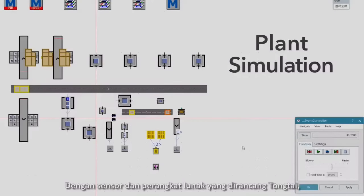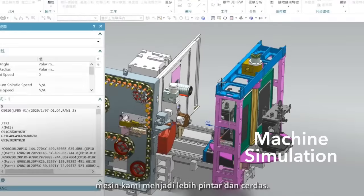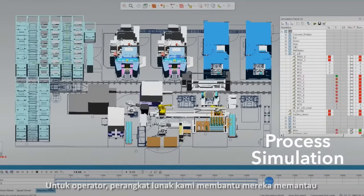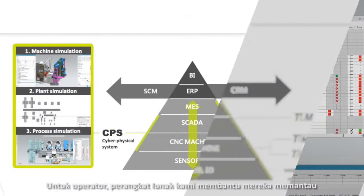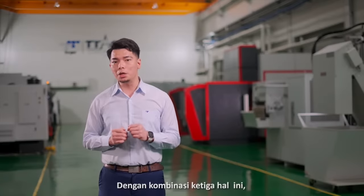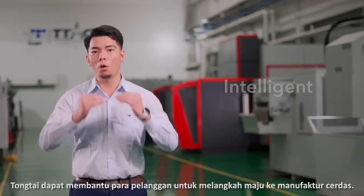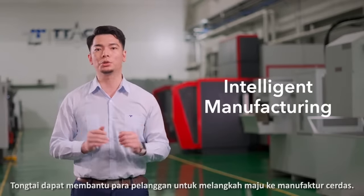With the TONGTAI design sensors and software, our machine becomes smarter and intelligent. For operator, our software helps them to monitor and manage the production status more easily. With the combination of these three items, TONGTAI can help our customer to move forward to the intelligent manufacturing.